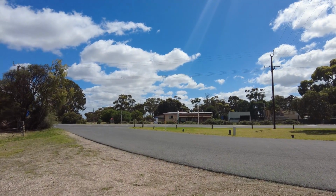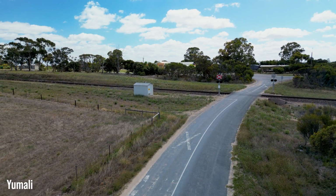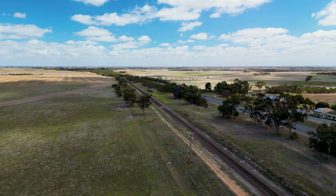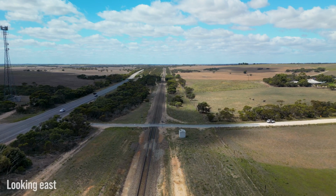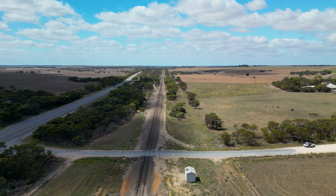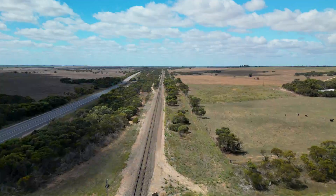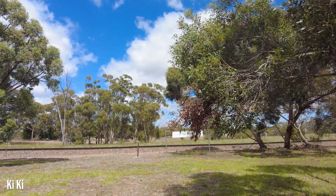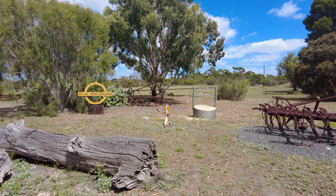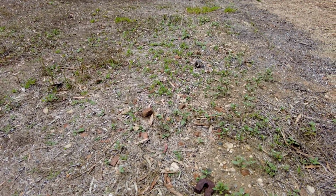Would anyone like to buy a thriving country general store? Digging up things here on Outdoors Type, and this is an unusual thing that I haven't seen before.